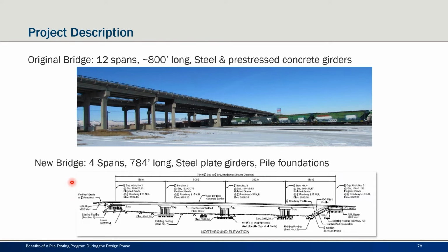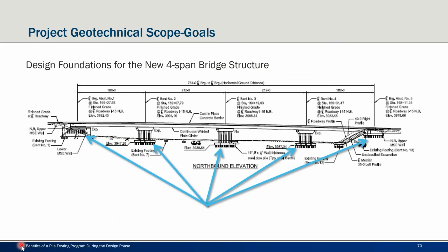4 spans, and then we decided the initial idea was to put it on pile foundations. So the geotechnical goals were to design pile foundations for this bridge. That was the initial estimate by HDR, what they would prefer to use.